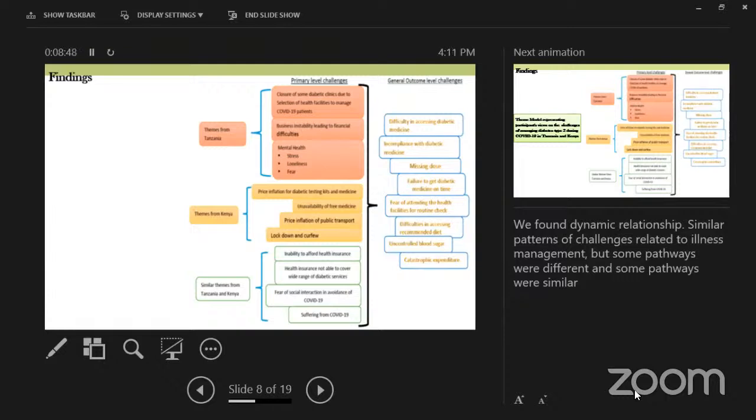From Kenya's side, some of the main discourse that we identified was about price inflation. They complained a lot about price inflation, especially for diabetic testing kits and medicine. They also mentioned the unavailability of free medicine and the price inflation of public transport. They also complained about the lockdown and curfew. All these contributed to some of the general outcome level challenges, as you can see there.